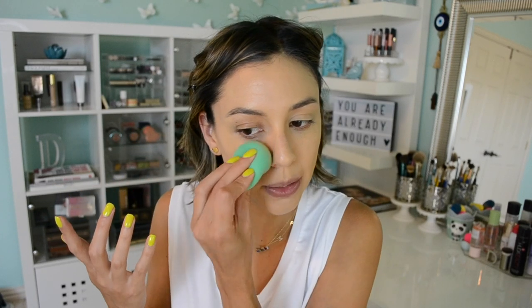So do you see that finish? It's so glowy. And even when it sets, it has that glowy hue to it that I really, really like. I'm so over the matte everything. Look, you guys, I'm so over matte lips, matte skin, matte everything.